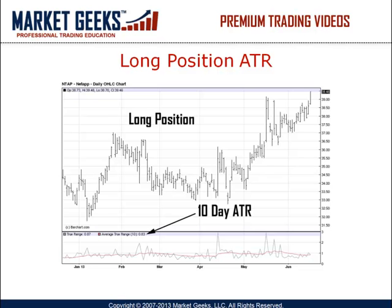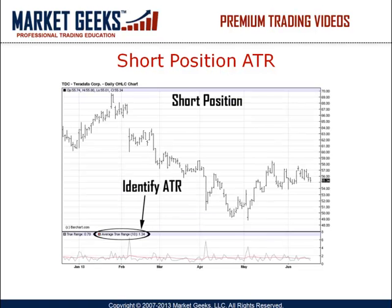The first thing we want to do is apply the ATR indicator and measure the 10-day ATR reading of this stock. When we applied the ATR indicator, the 10-day reading comes out to 0.83, which tells us that the stock fluctuates on average about 83 cents per day. The short position that we chose for our spread is Teradata, ticker symbol TDC. The stock has a 10-day ATR of about $1.34 per day. This tells us that each share of TDC stock fluctuates about $1.34 per day on average.